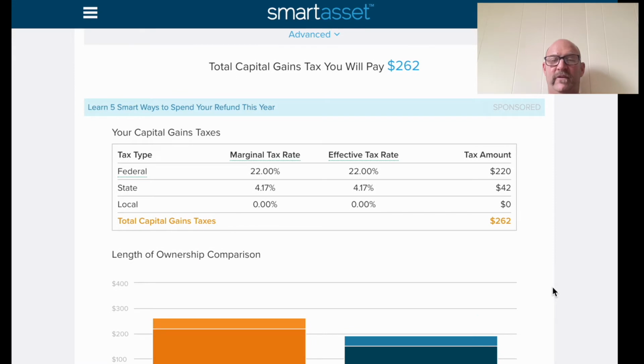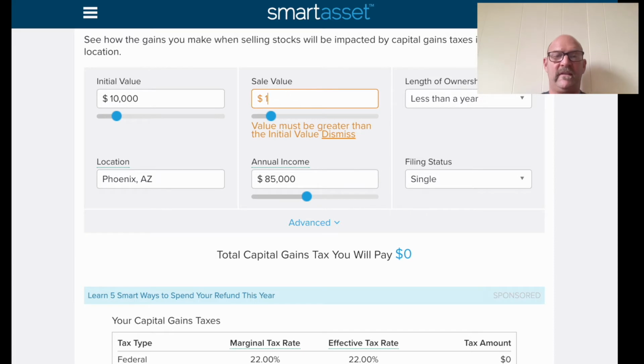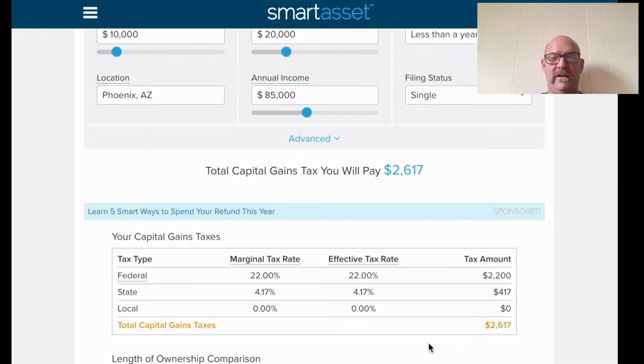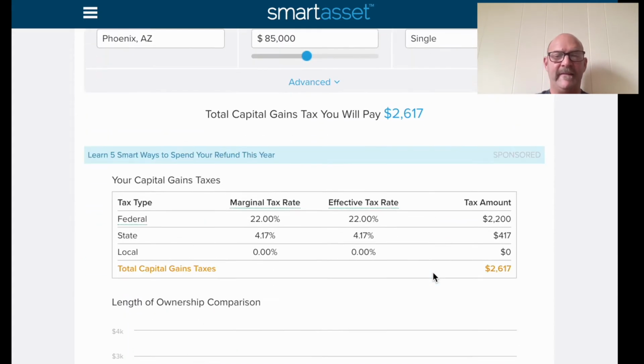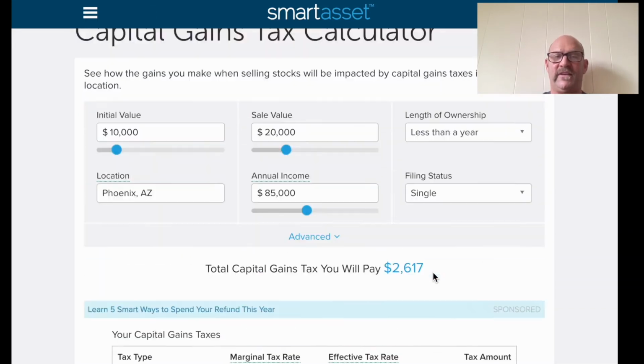But let's say, for example, that it was a bigger amount. Let's say I bought in for $10,000 and I sold it for $20,000. Still, let's hold it less than 1 year. Now, let's take a look at the taxes. It's going to be a little bit higher this time. Less than a year, single. My capital gains tax on that would be $2,617. Now, doesn't seem terrible, right? As a single guy, not too bad.